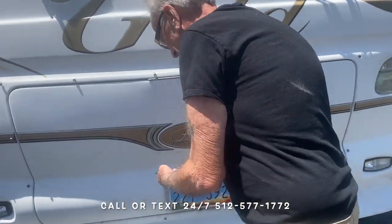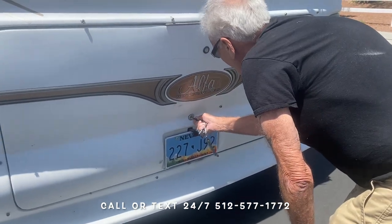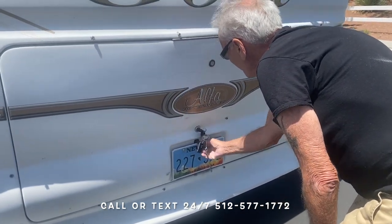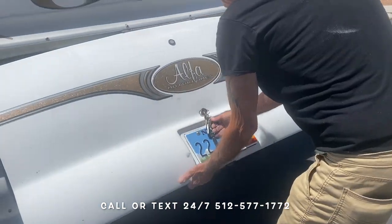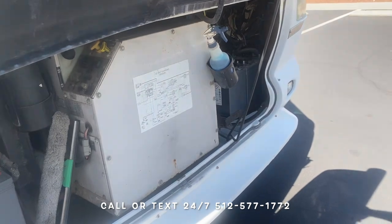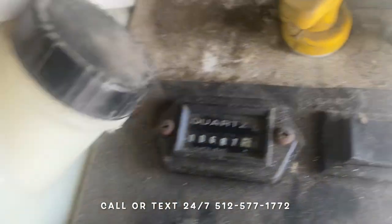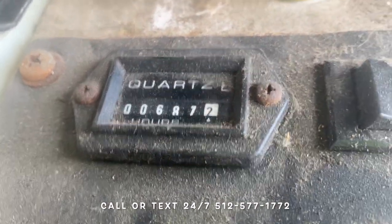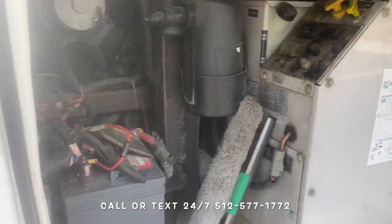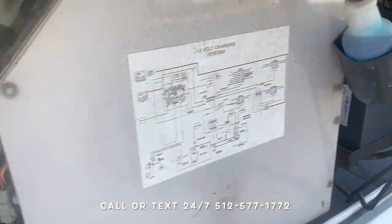Generator. Should be a generator with, looks like 687 hours. A generator oil, generator coolant. House batteries, genset, and house batteries. House batteries, genset batteries. And these look brand new.